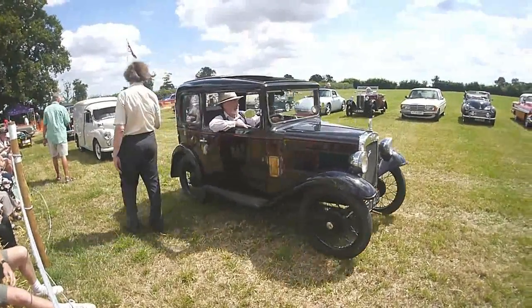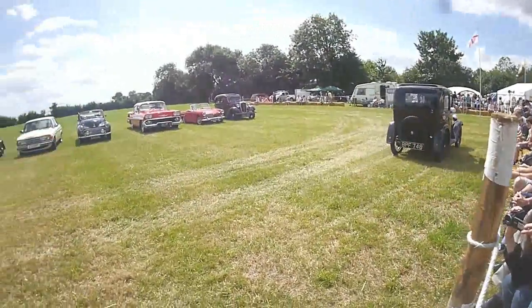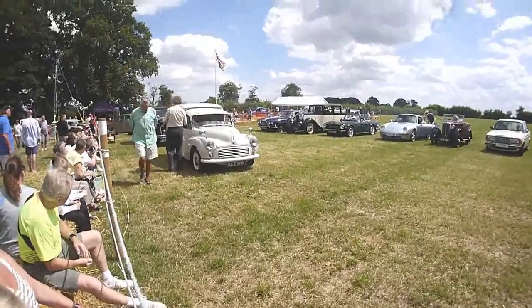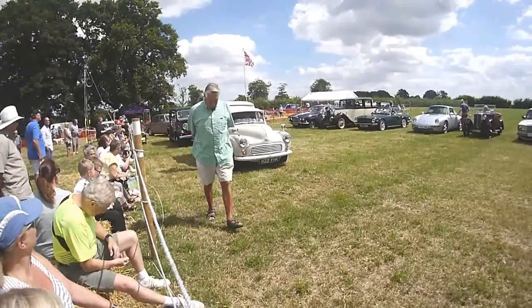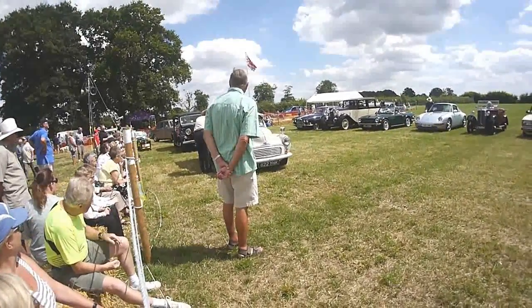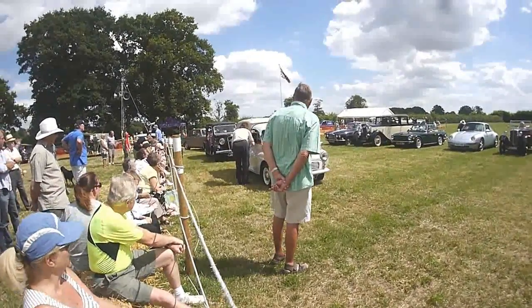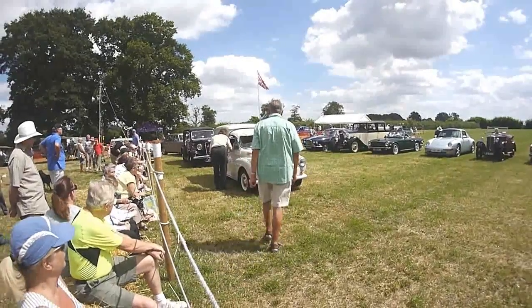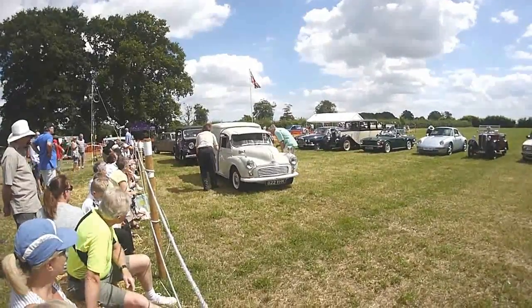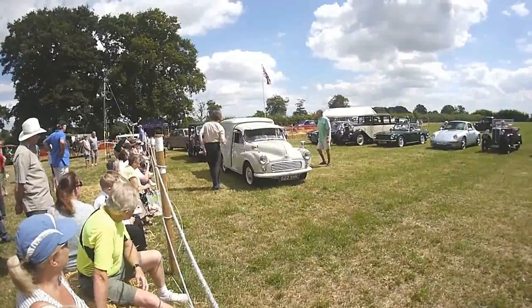There's another Morris Minor following, and this is the van version. Oh, thank you very much. It's a 1961, and it's done 190,000 miles on the same engine, so that's impressive. And have you had it long? Yes, all its life. So you've had it since new? Perhaps three months old when I bought it. Well, you've done very well in looking after it, sir. Thank you very much indeed. Thank you for coming.